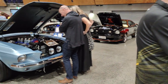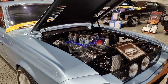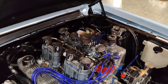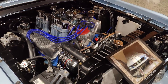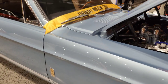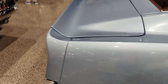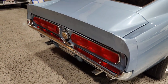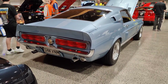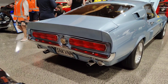And then right after the Super Snake, we get to one of the queens of the show. Another 67 Shelby. Look at that. Wow. This was actually a barn find in 2007. It was completely restored to its immaculate current condition. Not much I can add to this beauty. It truly speaks for itself. Wow. Cool plate, Snake Venom. Very nice.